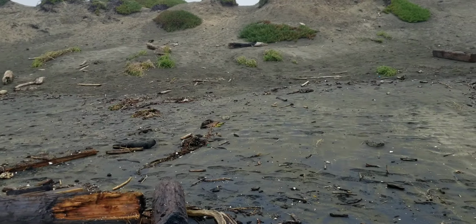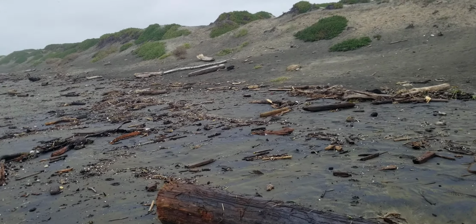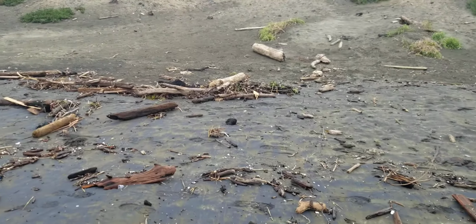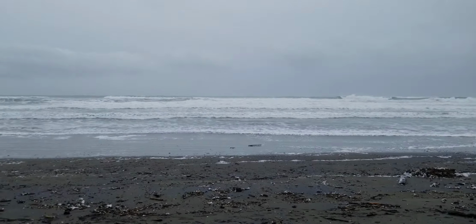All of this wood, like I've mentioned before, but it's possible that you're completely new to this channel. All this wood came out of the ocean. It's not from this beach. It's from points north.